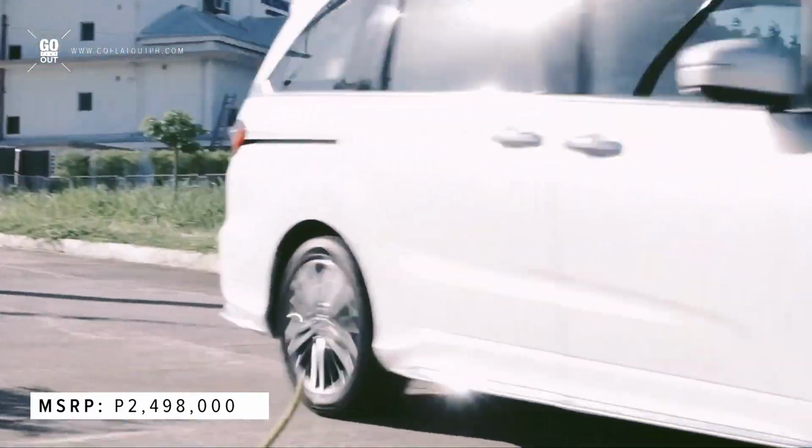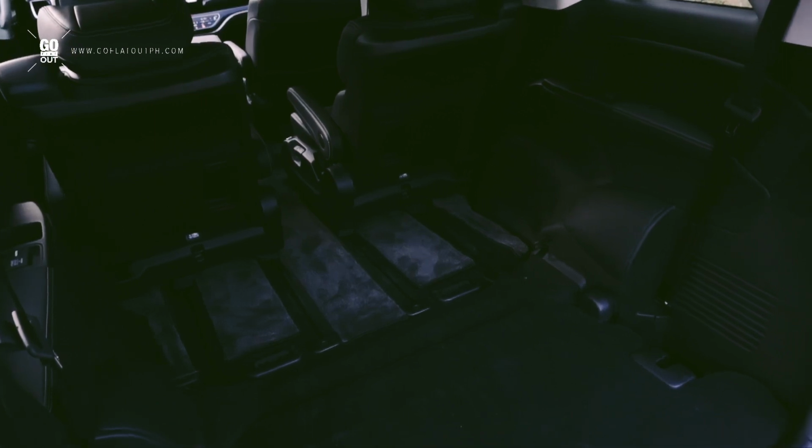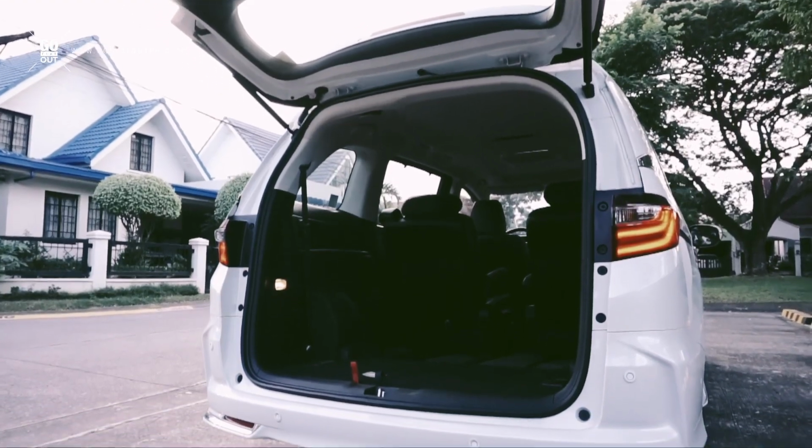So it's an MPV that not only is able to provide luxury and comfort to its occupants, but also provide the flexibility and the utility you need when the situation calls for it.